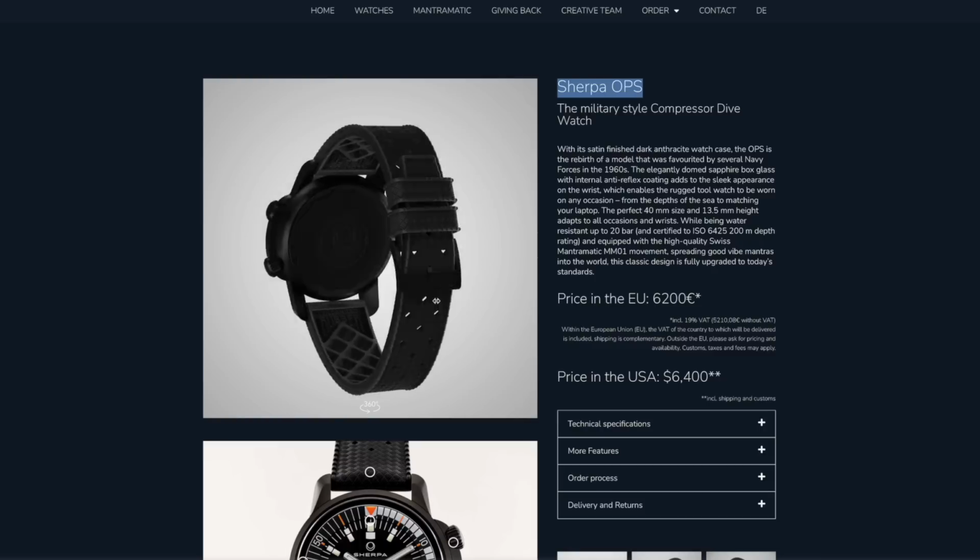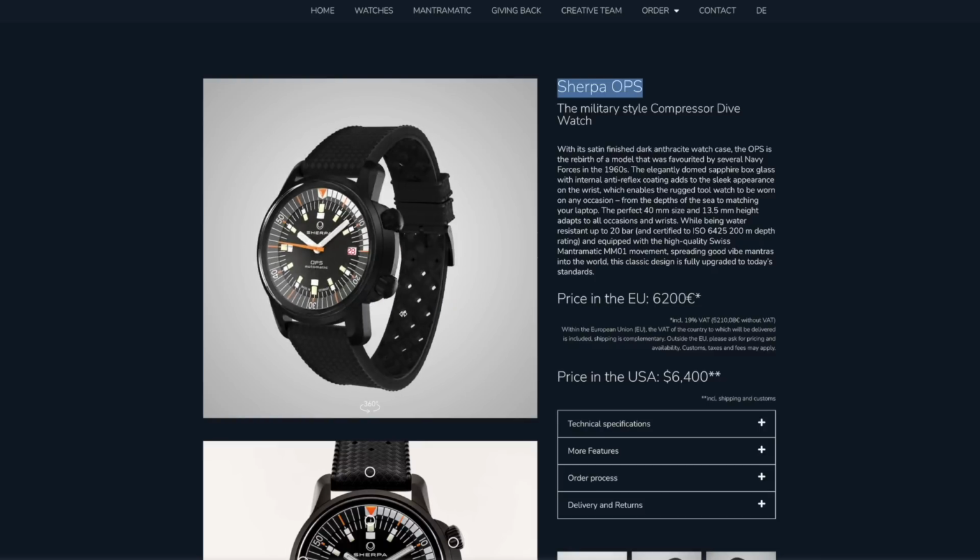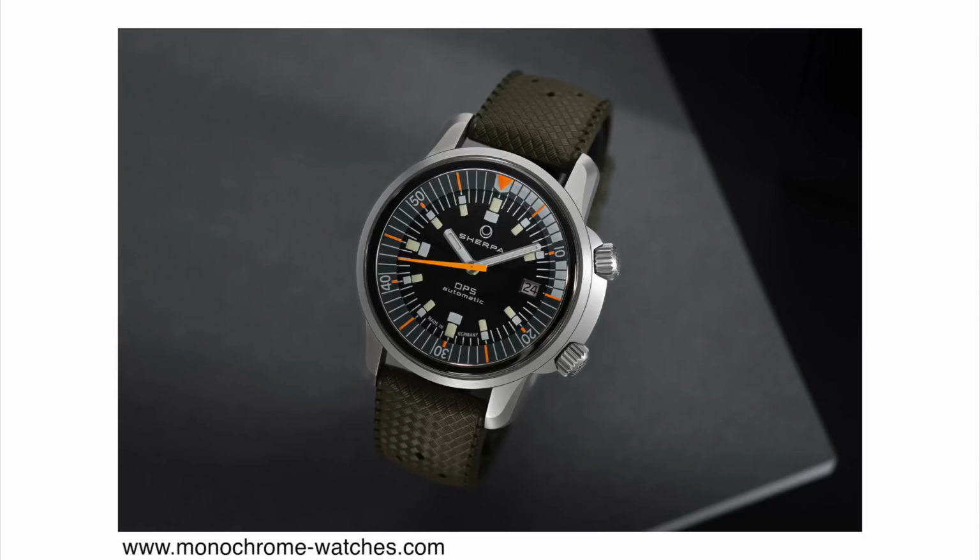The original reissue of the OPS was done with the DLC coating on the case. What this new collaboration model features is a sandblasted case instead. Everything else about the watch seemingly is about the same. It still features the same dial, still the same compression style case. The clever system behind this case is that the deeper it gets in the water, the more water resistant it gets, because the pressure from the water actually compresses the case. It's a very clever system. I'm not sure why it's not used more widely anymore. Maybe if you know the answer, leave it in the comment section below.